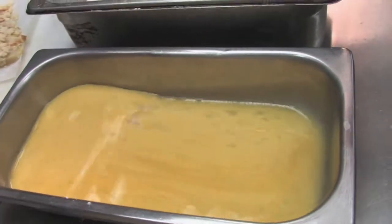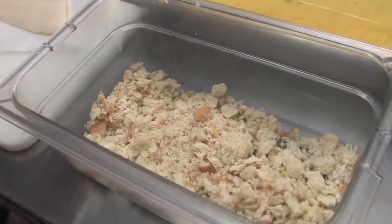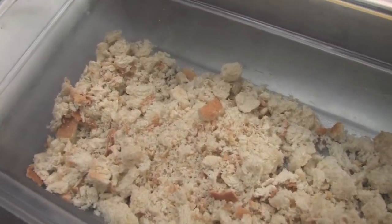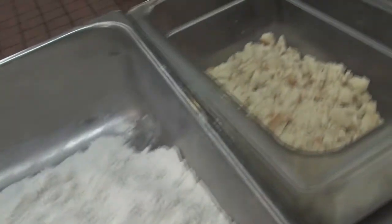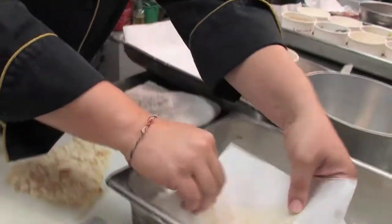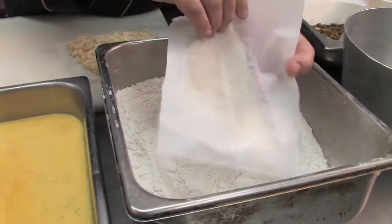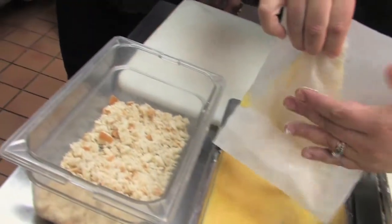We have seasoned flour, egg wash, and then here we have 4 pieces of just plain white bread that have been cut into small dices, and then just kind of messed with your hands just to kind of grind it up a little bit. The fresh flounder will go in all those ingredients, one by one, with a little secret in the form of parchment paper. And it goes just on the top layer. We have parchment sheets that we've cut out, and then we're gonna take it through the process of the flour, and then the egg wash, and then the breadcrumb.